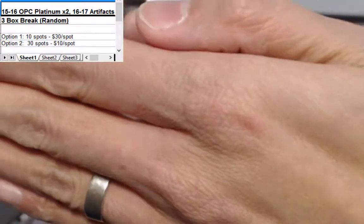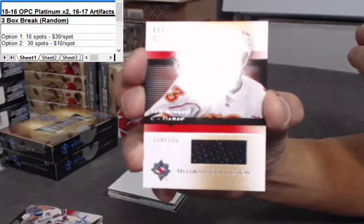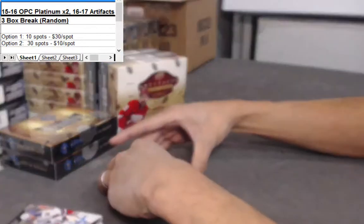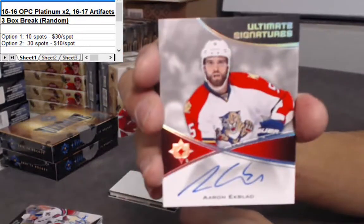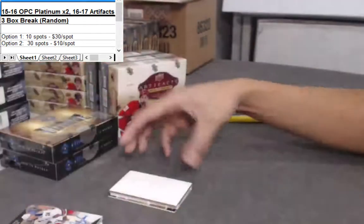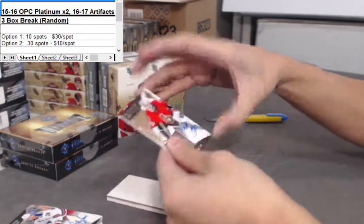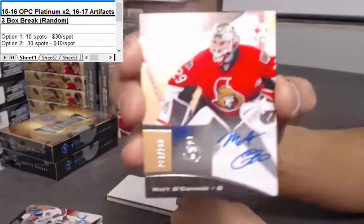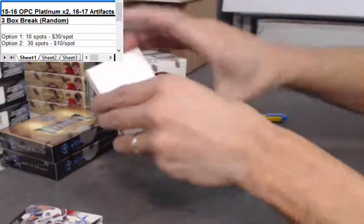See if this thing focuses. Yeah, it helps a little bit. Good auto hit. Yeah, absolutely. Very low numbered, out of 40. And the next card is Aaron Ekblad, Ultimate Signatures. No numbering, this one. And I'm just going to take the bottom card first because I think this next one is supposed to be pretty decent. Matt O'Connor, Ultimate Rookie out of 299. And the last card.